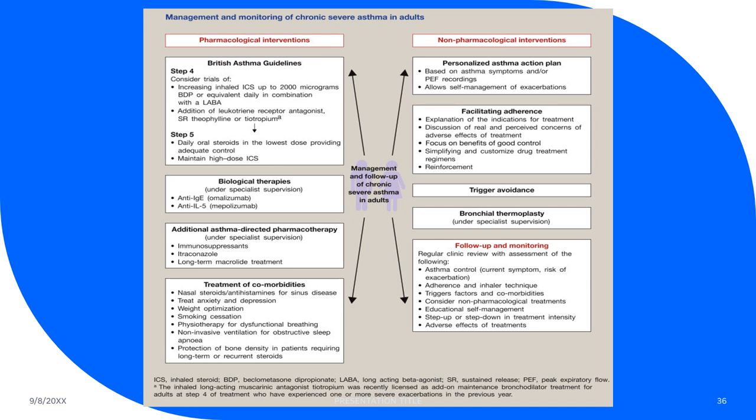they have sinusitis. Treatment of anxiety, depression. They have to feel good about themselves in order to be proactive in the management of asthma. If they feel bad by themselves and they're very exhausted, they're not going to do very well. Try to optimize weight, obviously, no smoking. Physiotherapy for dysfunctional breathing, teaching them how to meditate, diaphragmatic breathing, so they have better use of their diaphragm and less use of inefficient secondary accessory muscles of ventilation, that kind of thing.